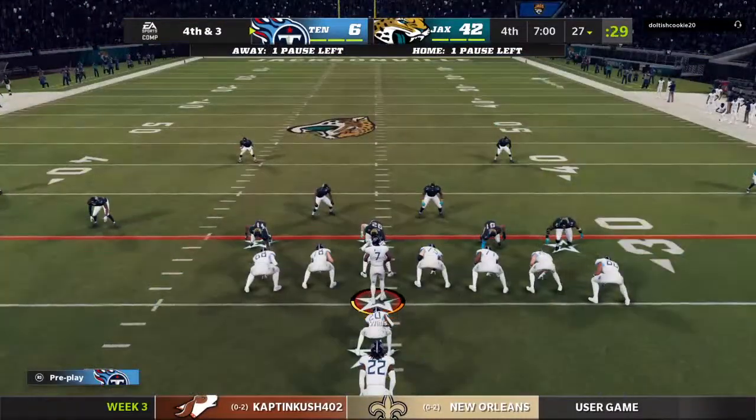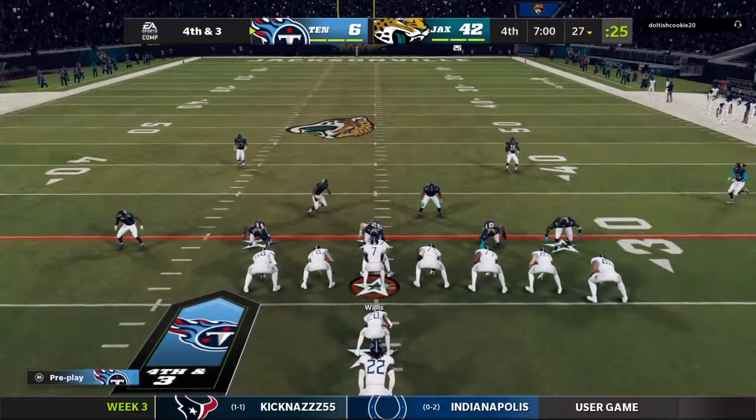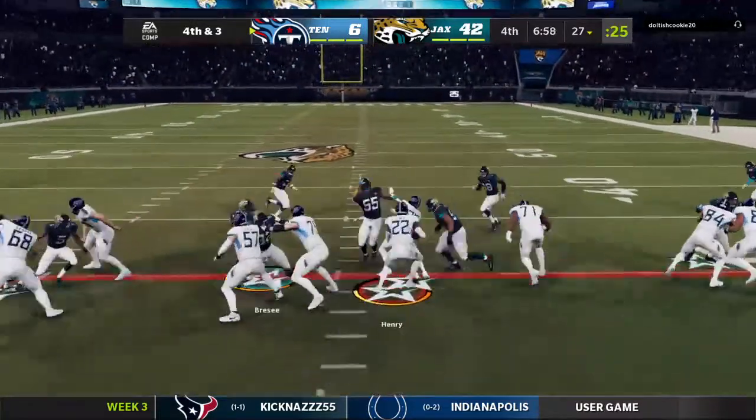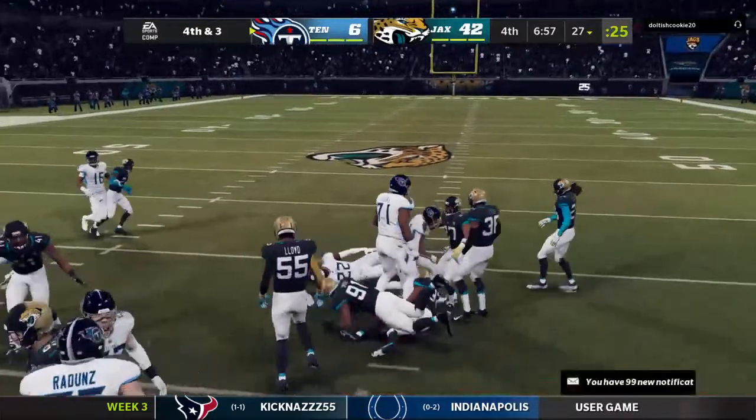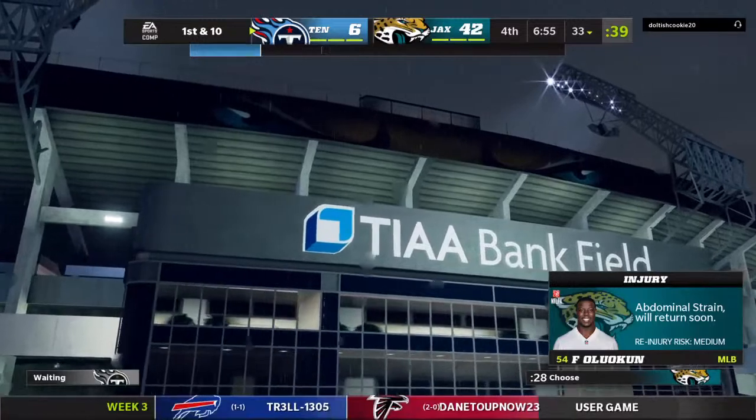All right, they're going to try and keep hope alive here on 4th down. They're going for it. They'll run for it with Henry. And he's able to get it to the 33. Good enough for a first down.